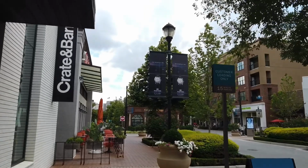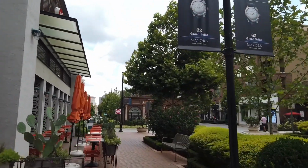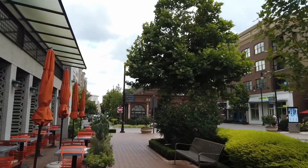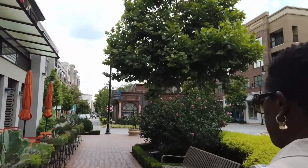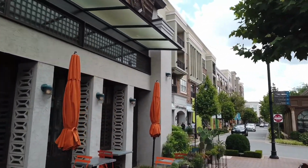Yep, and then there we go. They have a restaurant right here. Right now, they don't have any people sitting out here. I guess maybe that's the name of the Scottish Perica.